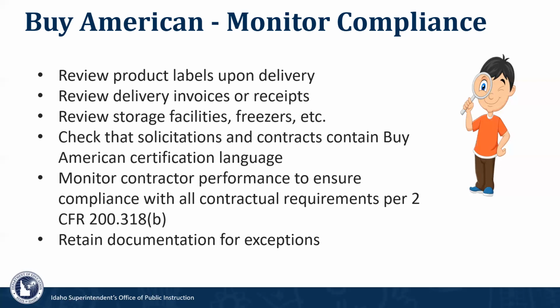When I'm going through procurement, if I've asked for invoices, I am able to see a lot of times what's being delivered. So maybe you're getting tropical fruit in a can, or pineapples in a can. Those are things that most likely are not Buy American. And so you need to be really diligent and check those cans. So it's not just for fresh produce, it's also for your canned items.